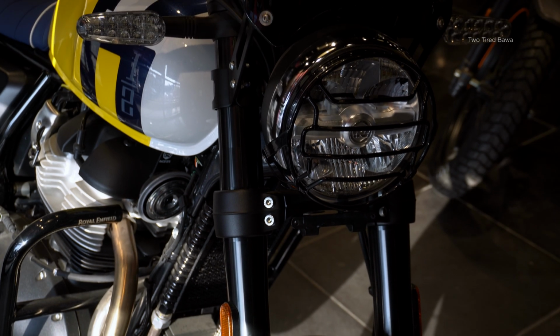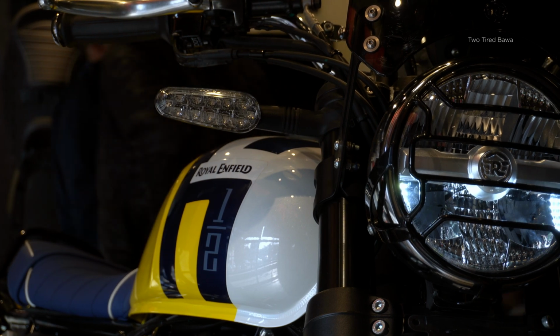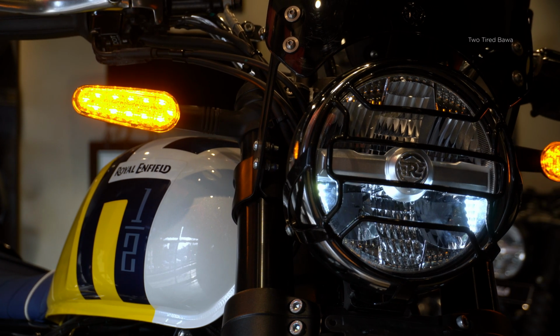Alright, so let's kick things off with the front. The Royal Enfield Bear 650 has the classic retro charm, but a muscular stance that makes it look ready for action. The first thing you'll notice is this big round LED headlight, super bright and adds to that timeless feel. Whether you're cruising at night or riding through foggy roads, visibility won't be an issue.